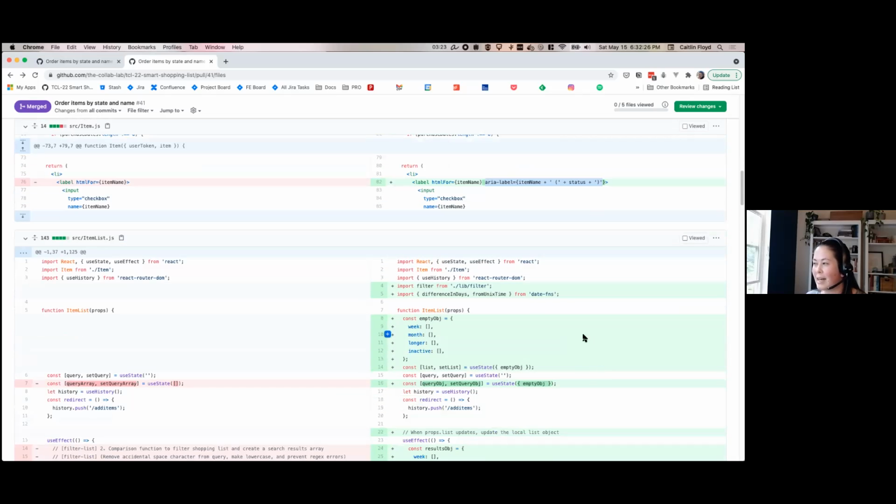Are there any other things that I should highlight, Daria, that I might have overlooked? I think that's it, unless anybody has any questions. Does anyone have any questions?